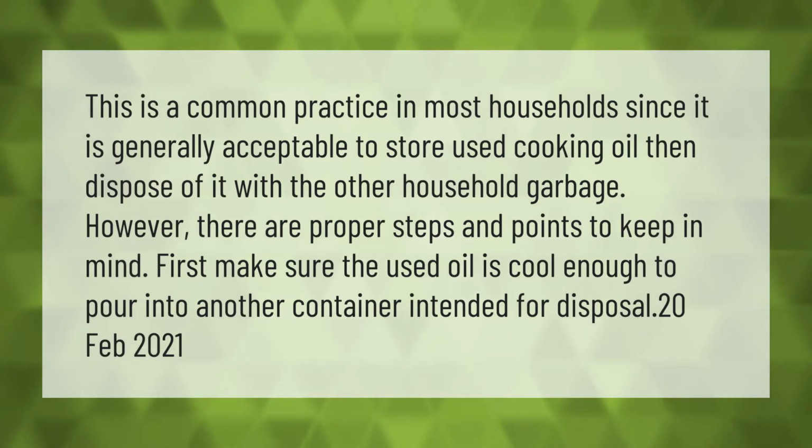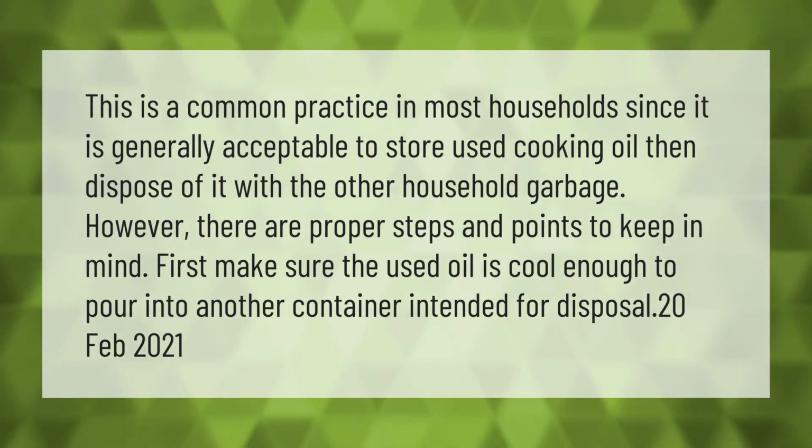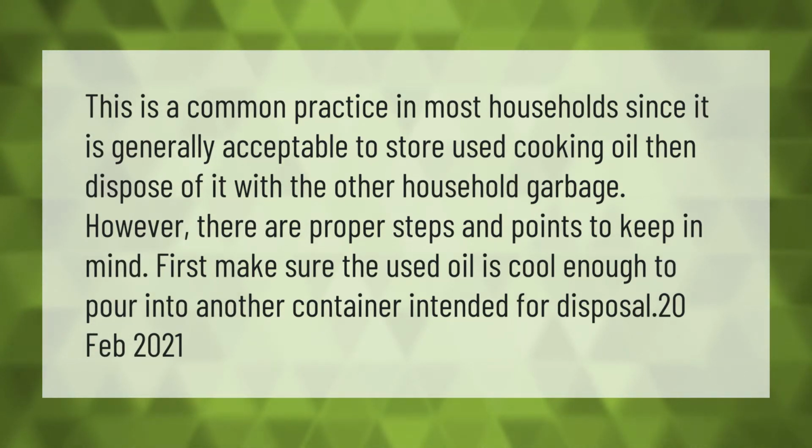This is a common practice in most households since it is generally acceptable to store used cooking oil then dispose of it with the other household garbage. However, there are proper steps and points to keep in mind. First, make sure the used oil is cool enough to pour into another container intended for disposal.